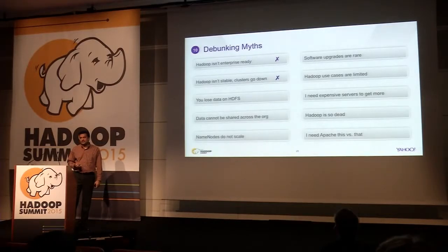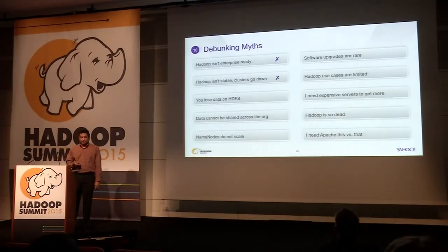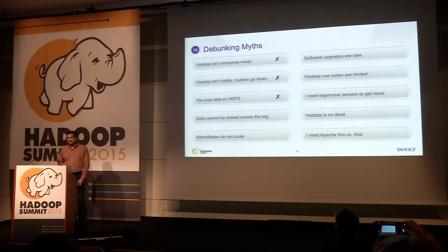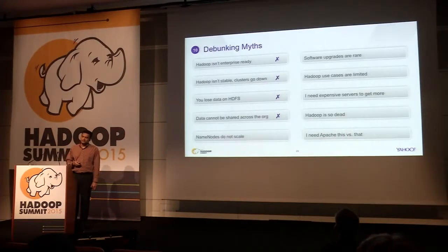With all sorts of HA support across the entire stack and rolling upgrade support, I don't think that's true. The other common notion is that you may lose data on HDFS. Yes, if you don't know what you're doing and delete data everywhere, yes, you will. But otherwise, I don't think we generally lose data on HDFS. And sharing is possible in a very secure fashion, as I just showed you.